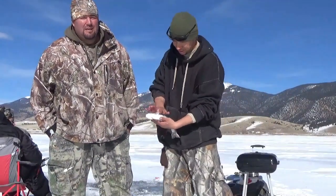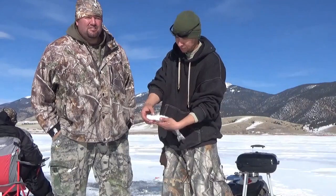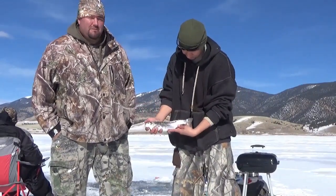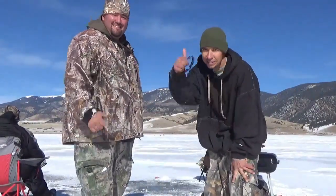Hey everyone, Luke here with Fisher Joe and Freddie Lawrence behind me, and we are at Eagle's Nest Lake, New Mexico. It's late January and we're going to be fishing through the ice on this trip. We're going to be trying to catch some rainbow trout and hopefully some perch. Stay tuned, that's coming up.